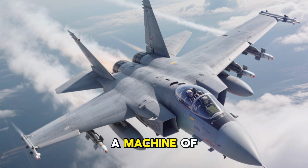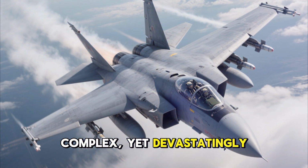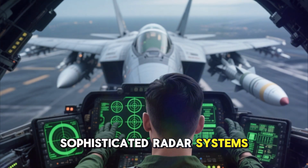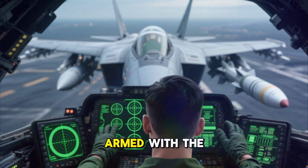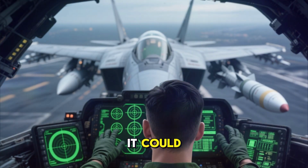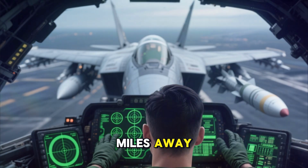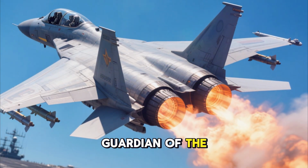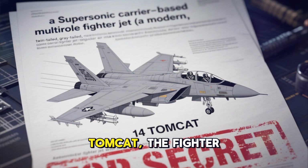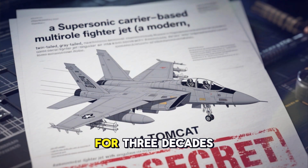The Tomcat was a machine of contradictions, massive yet nimble, complex yet devastatingly effective. It carried one of the most sophisticated radar systems ever put on a fighter, and it was armed with the mythical AIM-54 Phoenix missile, a weapon so lethal it could take out 6 targets simultaneously from over 100 miles away. This aircraft was the ultimate guardian of the seas. This is the declassified story of the F-14 Tomcat, the fighter that ensured the survival of the U.S. Navy and dominated the skies for 3 decades.